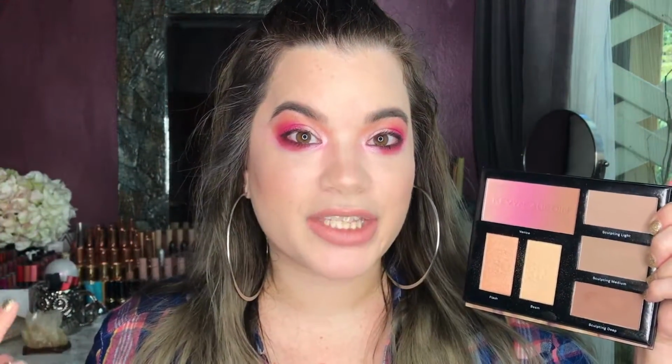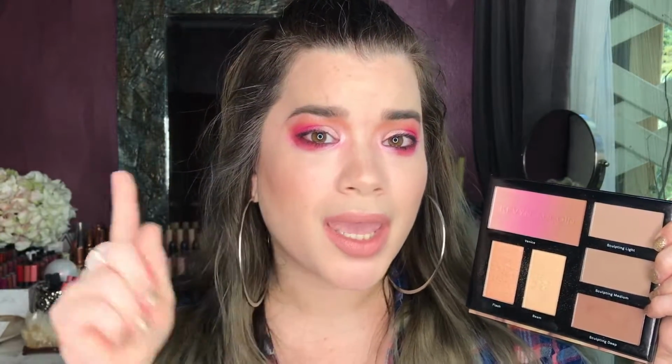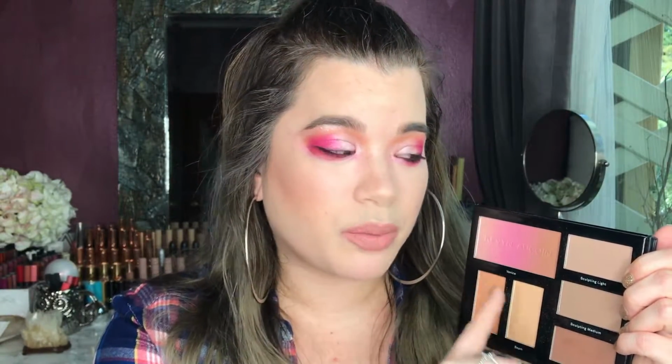Never leave me. All right, guys, so final thoughts. Am I happy I purchased this Contour Book Volume 3 palette from Kevyn Aucoin? Yes, I am, and let me tell you why. These two contour shades alone, plus this blush, oh my gosh, I'm in love with this blush. I'm not a very cool tone blush lover, but this blush makes me love cooler toned pinks now, and that's saying something for me.